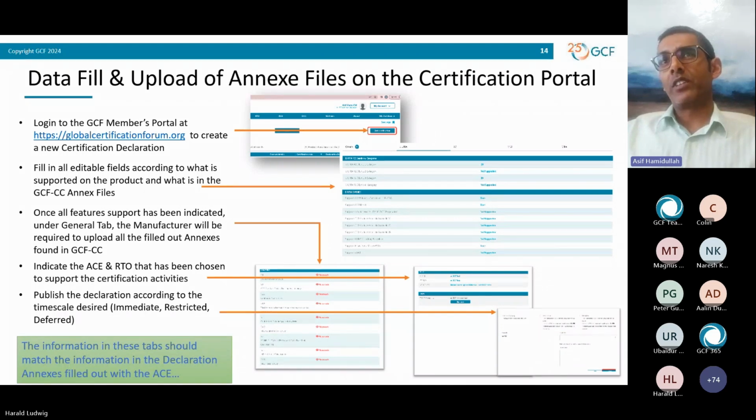And once the annexes are filled, of course, when you go into the GCF portal to set up a declaration, a list of pages will come up. Essentially, you fill in all of the editable fields and indicate what features it supports based on what's in the annex. The main thing is that the information on the portal and the annex needs to map. And of course, you indicate all of the features, who the ACE and RTO are, and then when you're ready to publish, you can publish that declaration. But first, the ACE has to review this and approve it. Essentially, you're taking all of the annexes with your data filled in, putting them onto the portal, making that part of your compliance folder, and then hitting submit. Next slide, please.